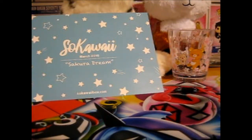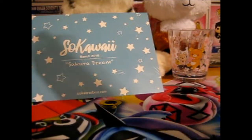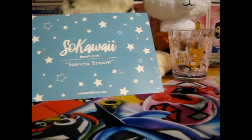Next up. Okay, that was interesting. Okay. We have kitchen sponges. Sakura shaped, or cherry blossom shaped.